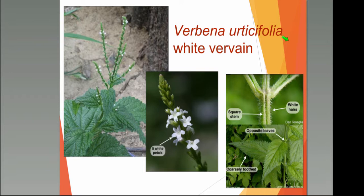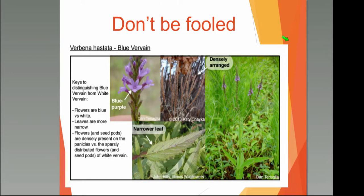Gently crush the capsules to release the teeny seeds by rolling them back and forth over a piece of paper. Verbena hastata looks similar to white vervain, but we can distinguish it by its flower color, leaf width, and both flowers and seed pods are noticeably dense in comparison to the airy white vervain.